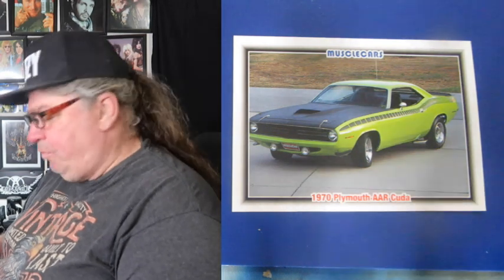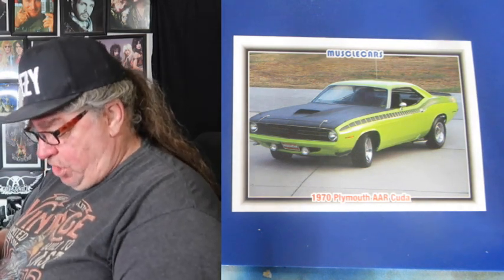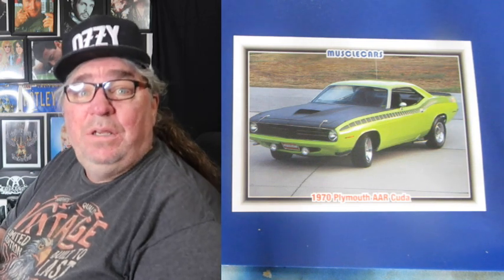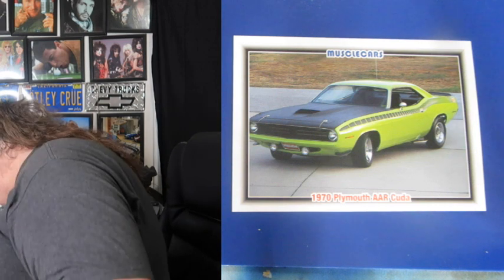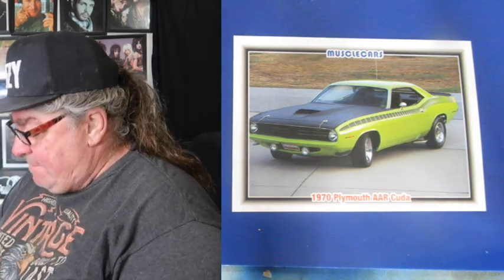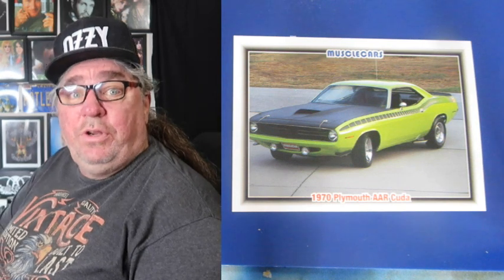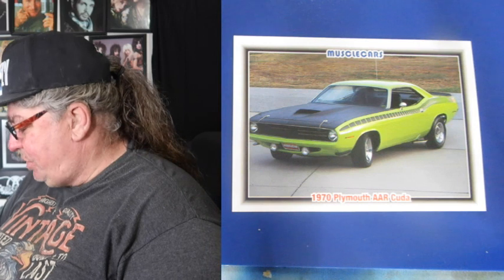I think once I get through all these cars, I'm going to go back through them and find low production cars, and then we're going to do a video on that. If you guys like that idea, let me know in the comment section. And I'll do a special on low production cars using trading cards.